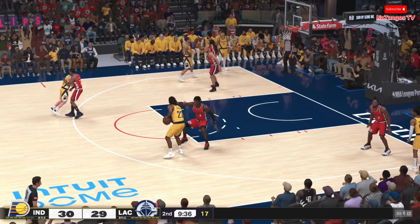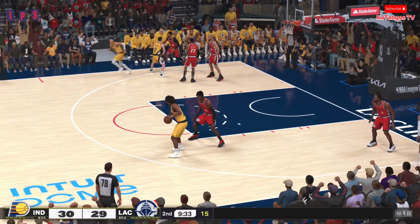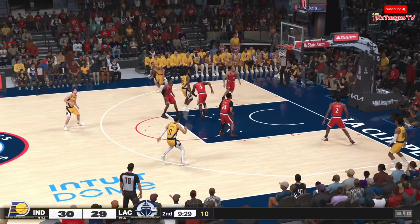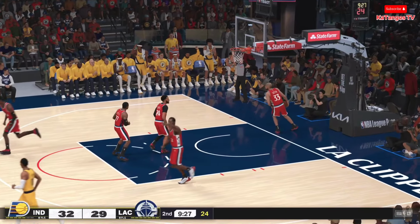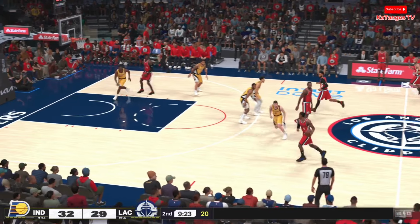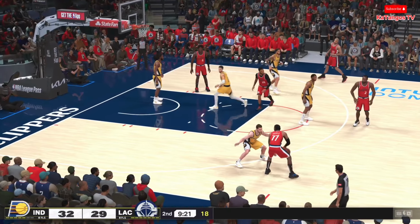Jackson outside. Pass to Halliburton. Shoots. Yes. And a nice assist from Jackson. Halliburton's got eight. Good play call and good execution. The offense running on all cylinders.